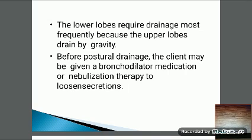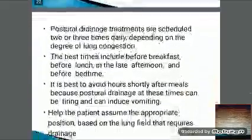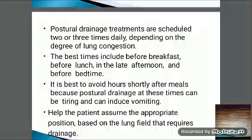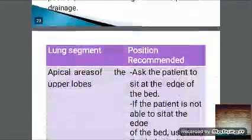So now, before postural drainage, the client may be given bronchodilators or medication, or sometimes a nebulization therapy, to loosen the secretions. The postural drainage treatments are scheduled 2 to 3 times daily, but it depends on the lung condition. The best times are before breakfast, before lunch, in the late afternoon, and before bedtime. But please avoid the hour shortly after meals. Now, help the client assume the appropriate position based on the lung fields that require drainage.